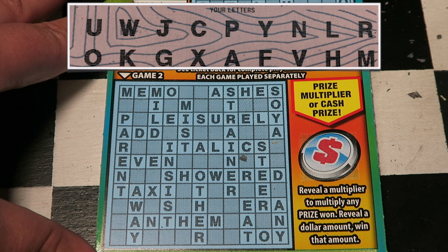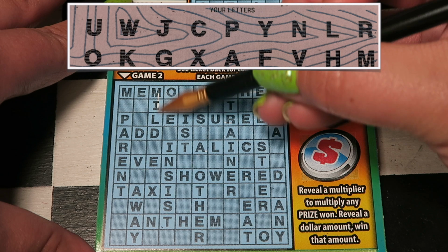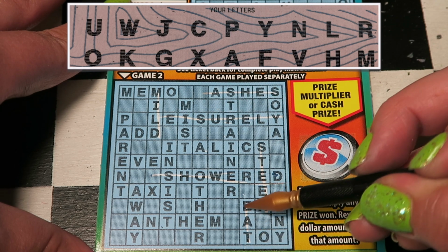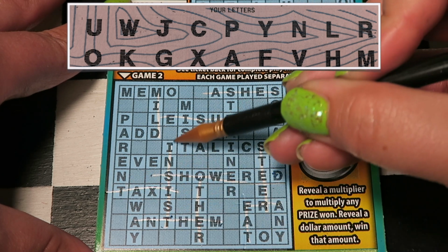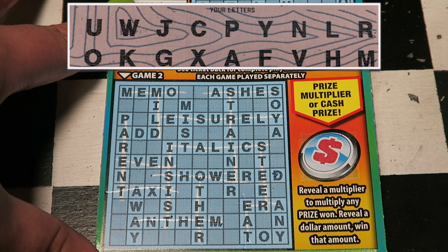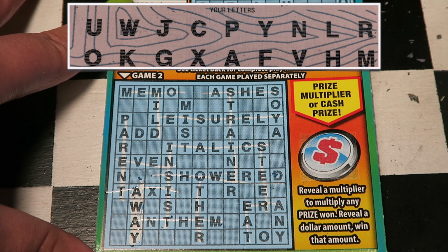All right, so we'll start with the bottom one. Let's see, we have A's, we don't have any E's. I's, we too have O's and U's. So no E's and I's. Let's get rid of all the E's and I's we can find. All right, E's and I's are gone, I believe. A-W-A-Y, away, we have away. That's one, we just need two more for our money back for the ticket.